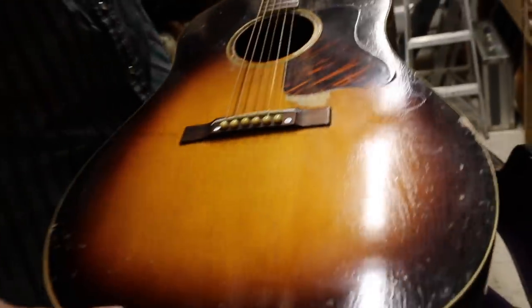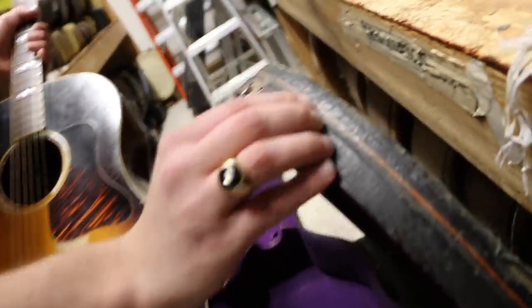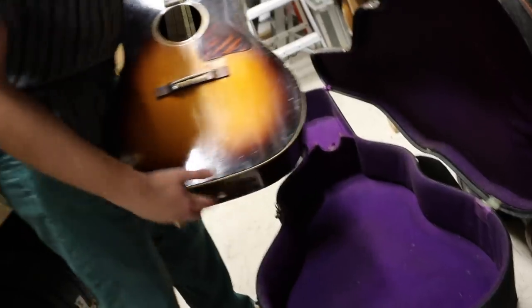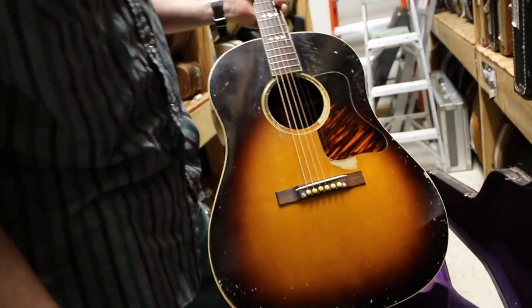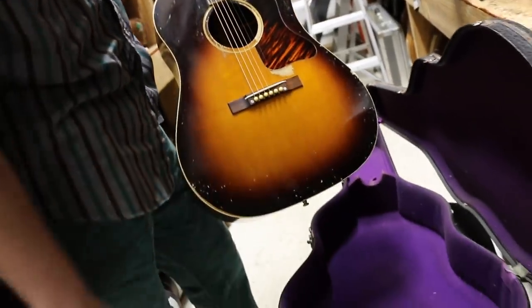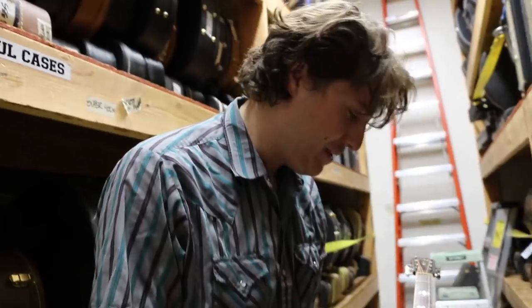And this has the original red line case, which you can see, that red line right there. Ooh. So pretty cool. Yeah, we got the plush purple. What? Yeah. So don't be confused. We were confused. It's a red line case, and you just open it up and only see purple. But it's right out here. But yeah, so we're going to check this thing out.